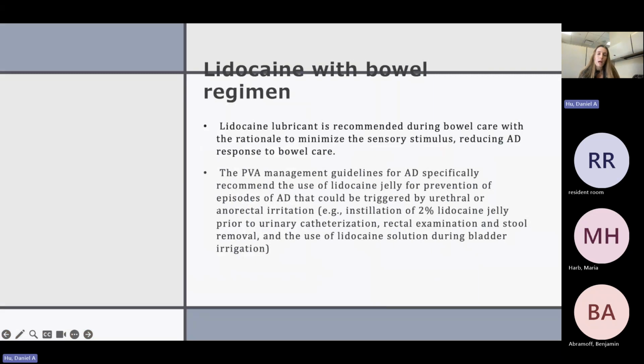So since we know that AD can be so dangerous and can lead to all sorts of complications, including stroke and death, the current guidelines have been advocating for lidocaine as a lubricant during bowel care, with the rationale that it's going to minimize the sensory stimulus and then reduce AD response to bowel care. So management guidelines have been recommending the use of lidocaine jelly for prevention of episodes of AD.